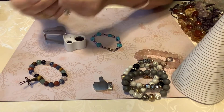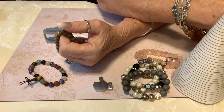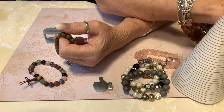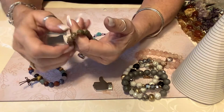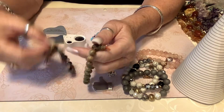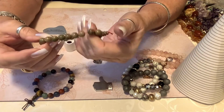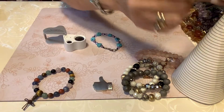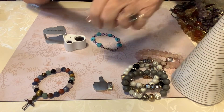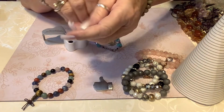Then I have this one. I don't think I have another one of these. I was thinking I did, but no. And this isn't all my semi-precious stones either. This one is pretty. It's also kind of like this one here, and it's got stretch to it. This one's bigger, about 7.5. And it has kind of the red cord on it. It's pretty.